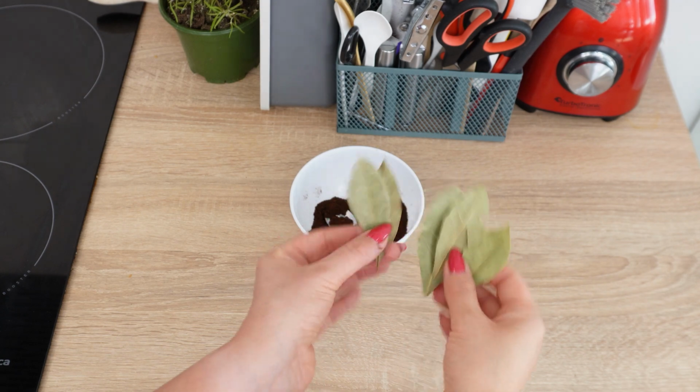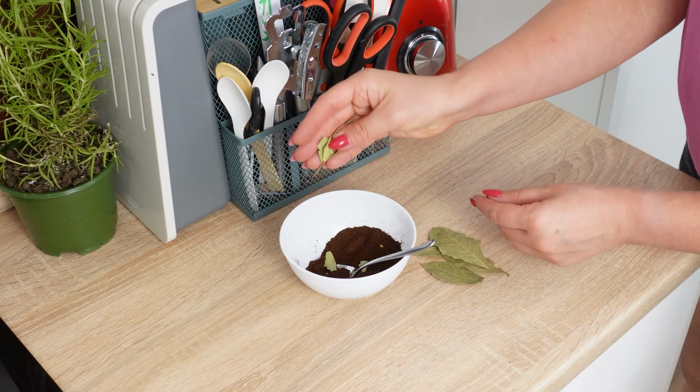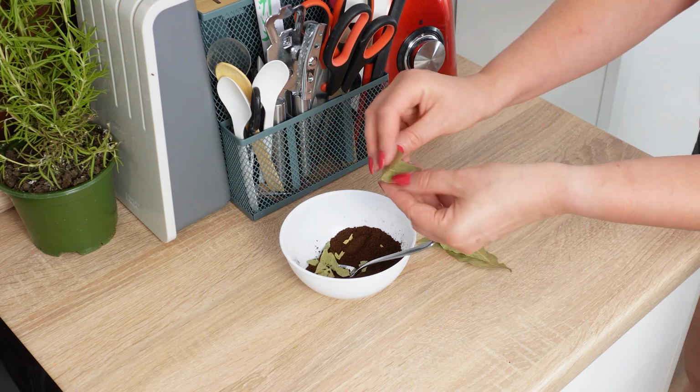Take a few bay leaves and crush them into smaller pieces. Bay leaves also work as a natural repellent due to their strong essential oils, which insects avoid.